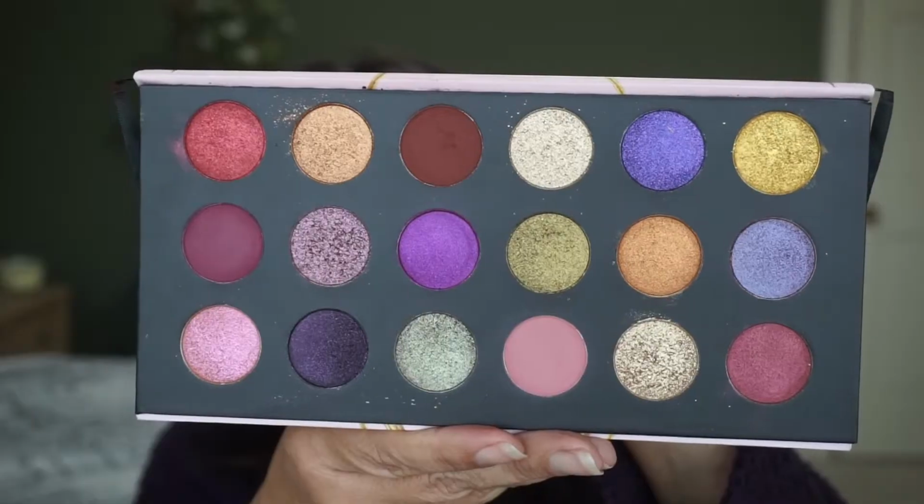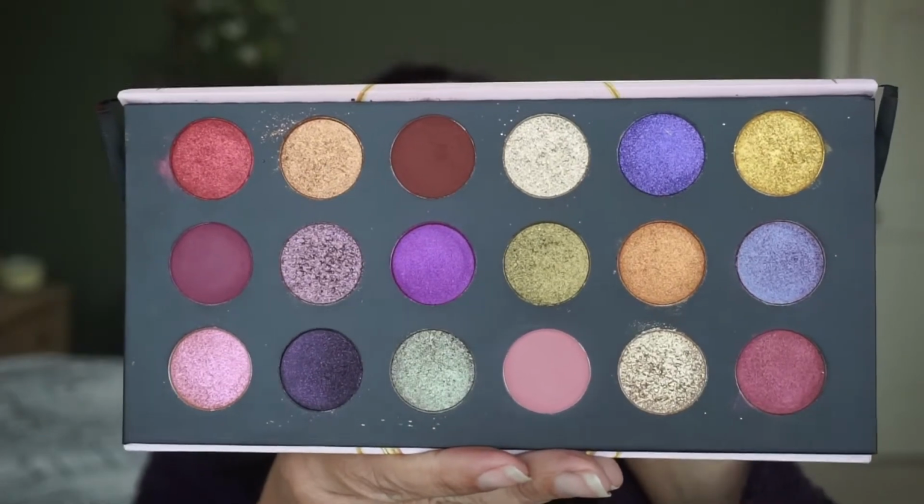Another one by Pat McGrath is this Mega Mothership palette. Another beautiful palette. Love the packaging in this one too. Granted, it doesn't have many matte shades, but the metallic shades in here.